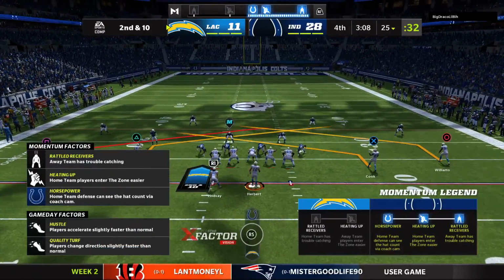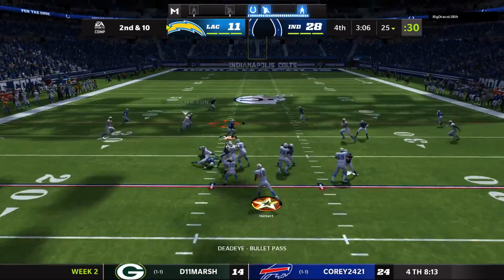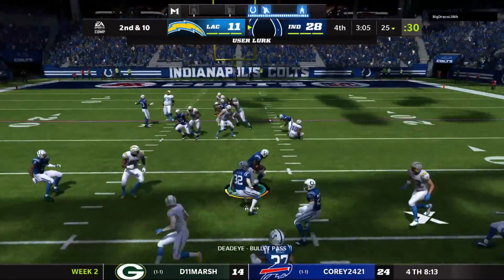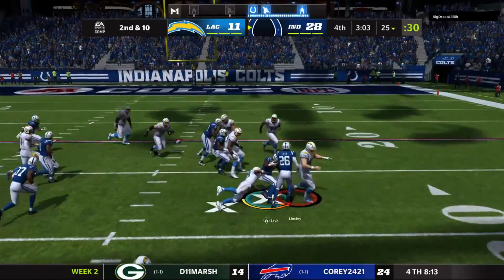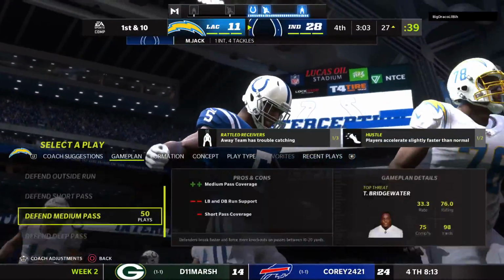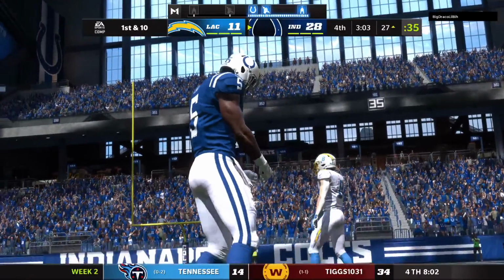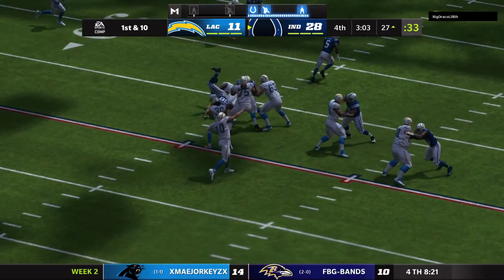An incomplete pass leads to 2nd and 10 from the 25. From the shotgun, here's Herbert. And now here's another interception. Picked off by the linebacker, Miles Jack. And he's able to get it back to right around the 27. That is now 5 interceptions that he has thrown in this ball game.